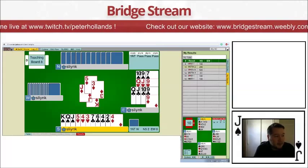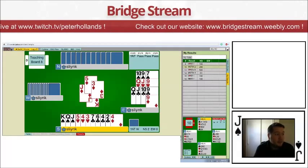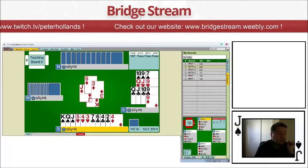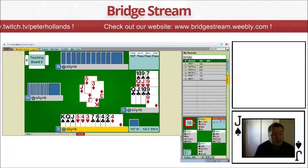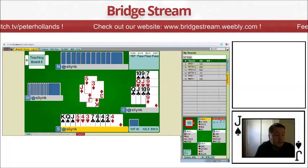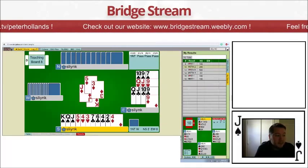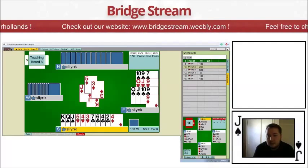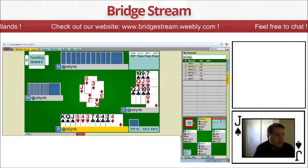We need partner to have another card, or otherwise they're going to make the contract. We might be able to get 5 diamond tricks, but that's about it. They'll be able to take 4 club tricks, at least 3 heart tricks. But we can also count points.